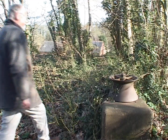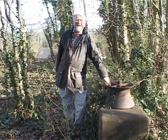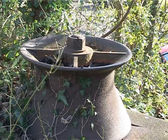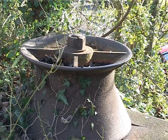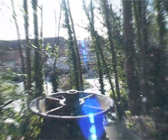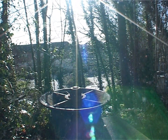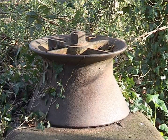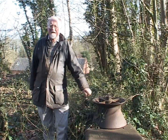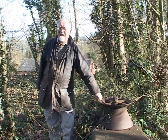And here's the winch. This was used to power 3,000 tonnes of coal down into the hospital power station every year. That traffic was a valuable source of income for the railway company, but by the mid-60s it had become uneconomic, and so this site closed, and so closed the Basingstoke Alton Light Railway forever.